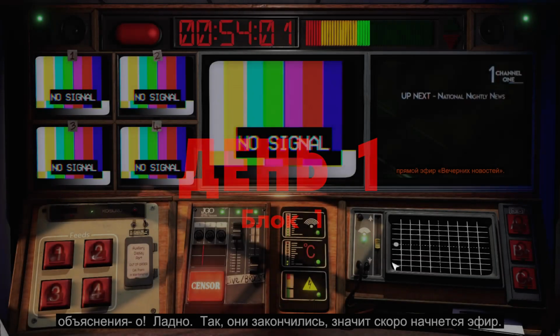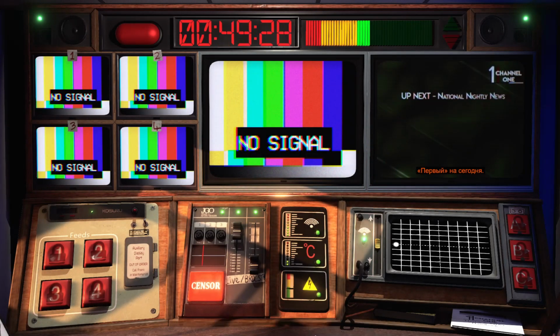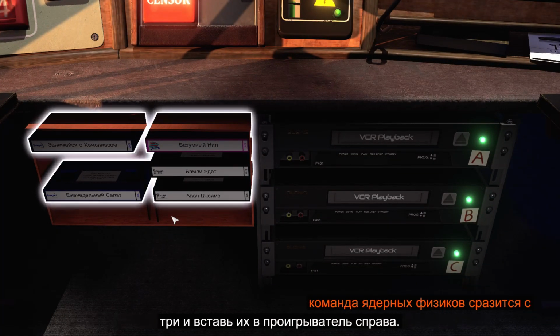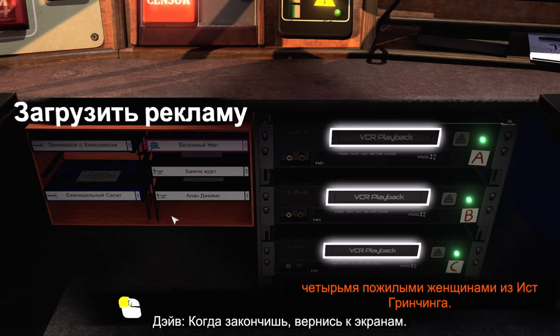Okay, they're over, so we haven't got long now till the broadcast. Right, quickly, mate, look down under the desk. At 7 o'clock. You can see a load of videotapes on the left. They're your adverts. Pick any 3 and load them into the machines on the right. When you've done that, look up to the front again.